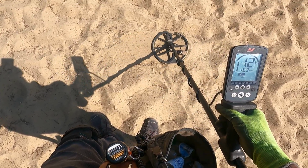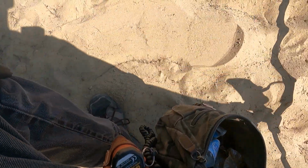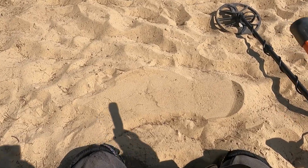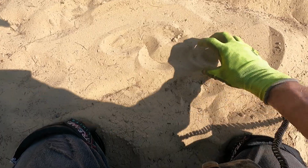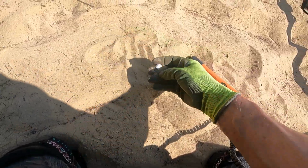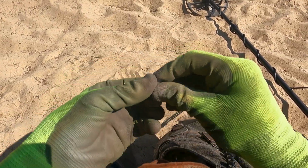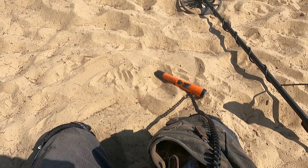Well, I've got a shallow 11-12. Could definitely be a pull tab. But I also found a 14 karat gold ring that was a 12. Yep, beaver tail to pull tab. Well, that'll be it about 99% of the time, but that's okay. On to the next beep.